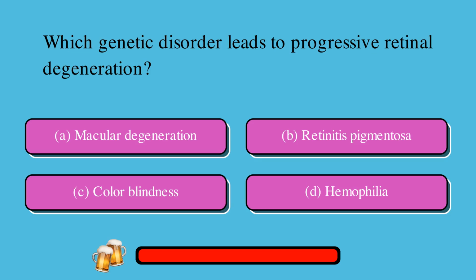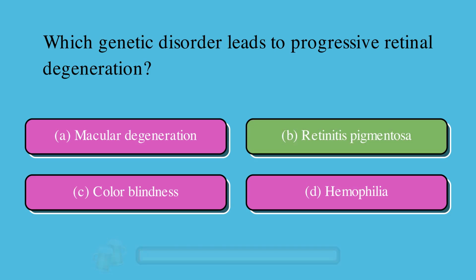Which genetic disorder leads to progressive retinal degeneration? A. Macular degeneration, or B. Retinitis pigmentosa, or C. Color blindness, or D. Hemophilia. The correct answer is B. Retinitis pigmentosa.